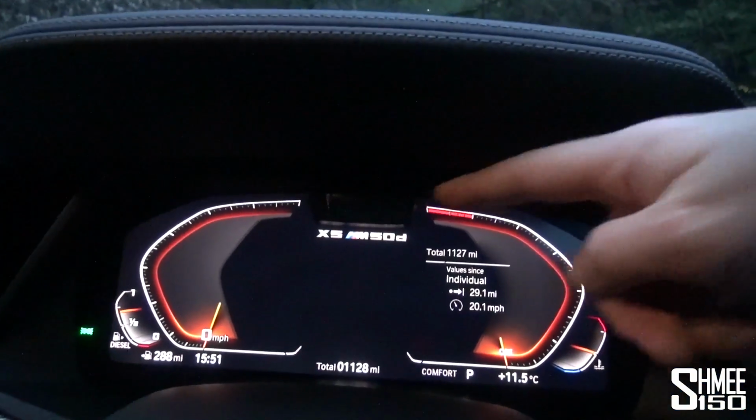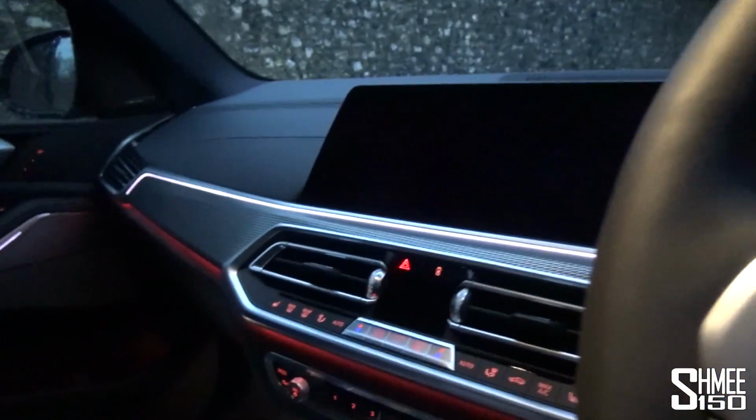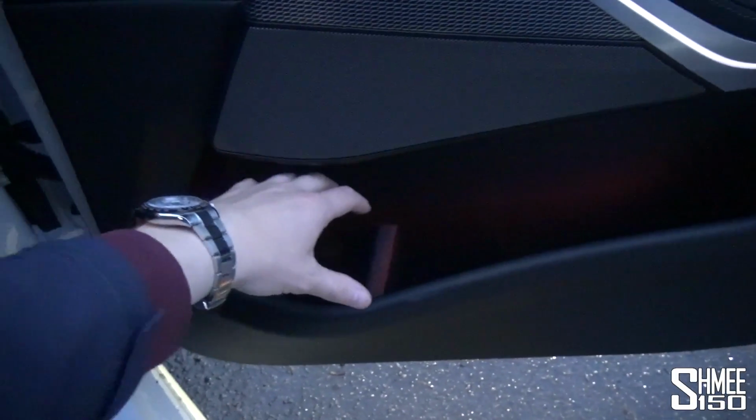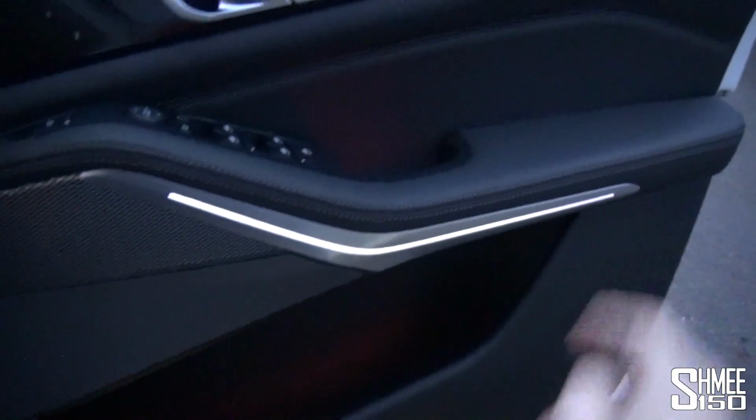I'm actually, just for the moment, going to switch the car off and take a step out. You can see X5 M50d written up at the top, because I want to show you in the rear and also in the boot at the luggage space we've got back there. Just quickly before we do, there's a decent amount of storage in the door pockets, so you can fit a bottle in here and more things in the back part as well. You can also see this is now illuminated as well.